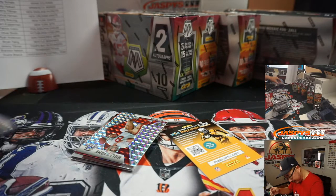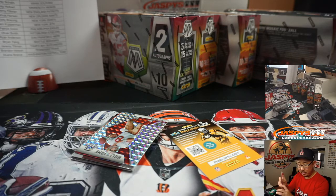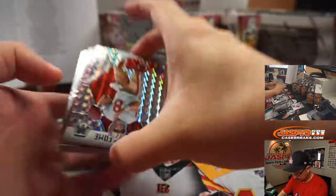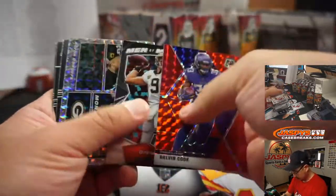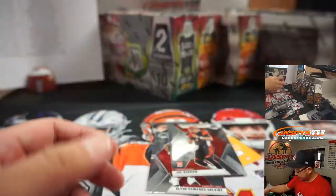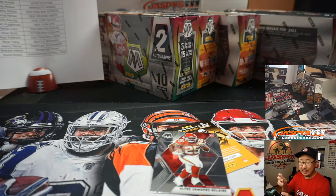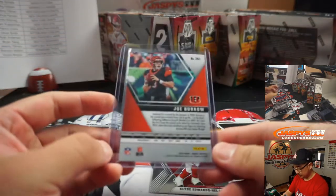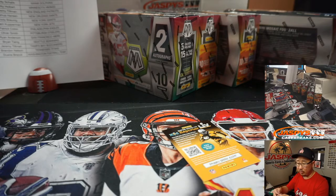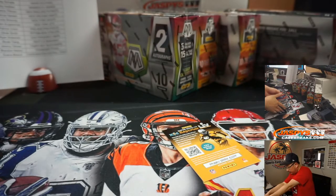Is the second autograph, right? Yeah, Jerry Jeudy was the first. Yeah, Otis Anderson, the second autograph. That'll be for Cody and the New York Football Giants. And so this Tom Brady obviously goes to the Patriots. Another Joe Burrow for Ryan and the Bengals. And a base Clyde Edwards-Hilaire for Mark and the Chiefs. All right, that was your first box.